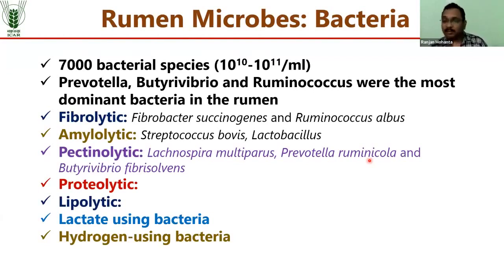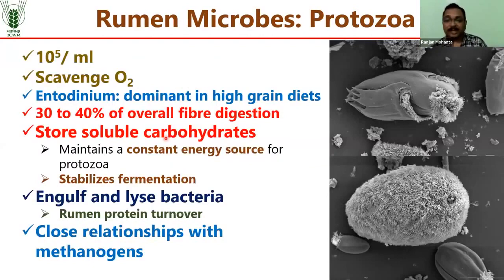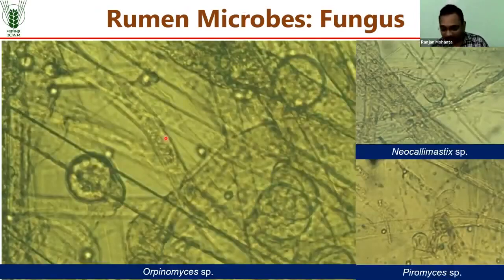That is why we should never change the feed rapidly. If we are moving an animal to another place, we should never change its feed abruptly. We should feed at least for a week what the previous owner was feeding. Then slowly, we will change its diet. We cannot change it abruptly. If we do, it will not be able to scavenge oxygen, and hydrogen production and utilization will not be proper. And we can see fungus.